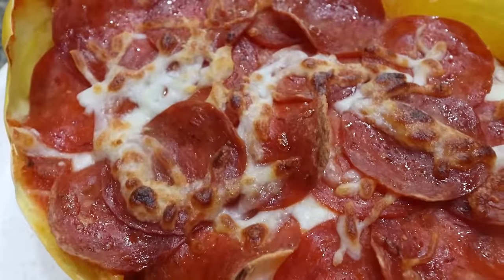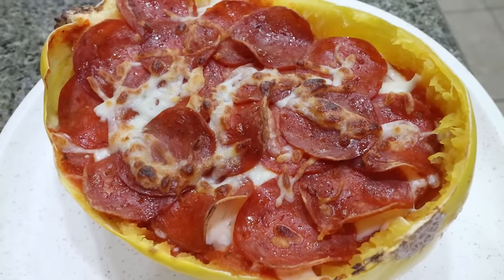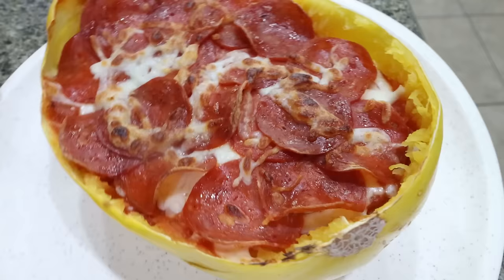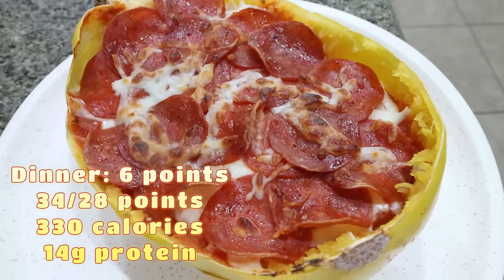So here's my dinner. This entire thing is one serving. So that is a great way to get in vegetables, protein, pizza. It's a low carb version. I honestly don't even know if I'll be able to finish all of this, but I'll go ahead and put all of the information here on the screen for you.